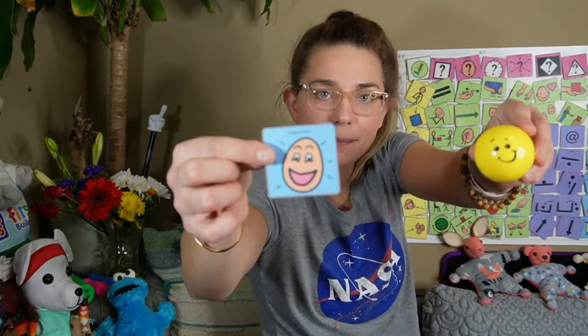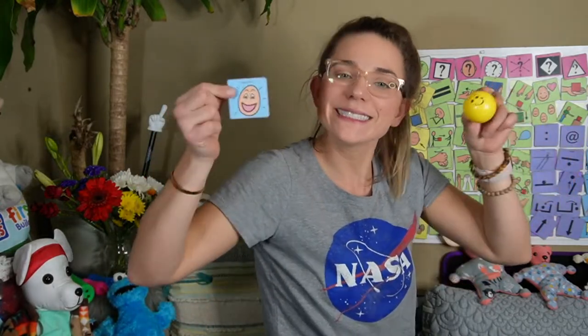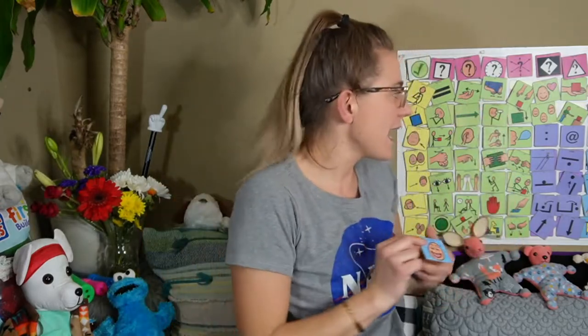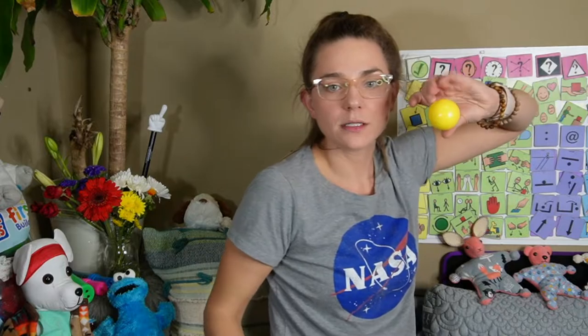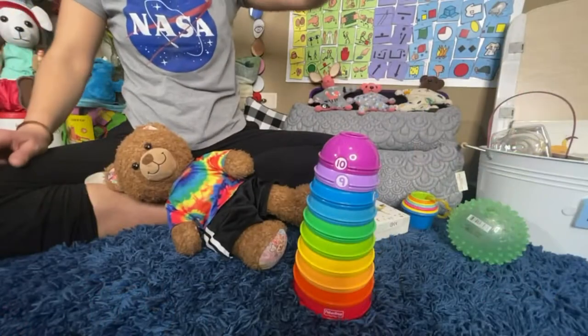Happy face. Can you guys smile? Can you show me a happy face? Happy face, see? Happy. And I'm going to put this ball on top of my tower.